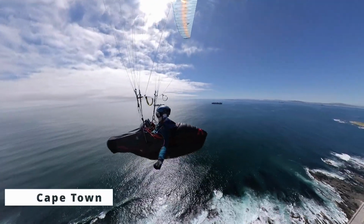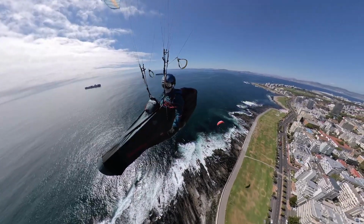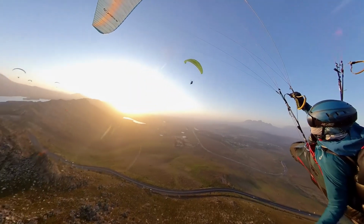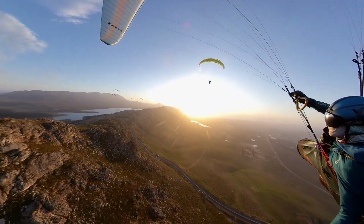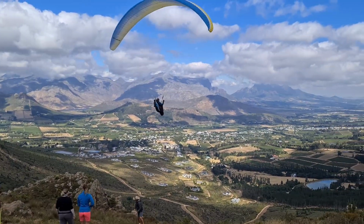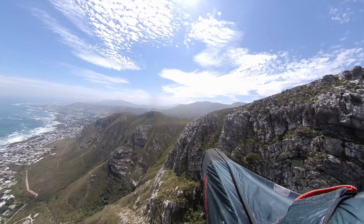Without leaving Cape Town, you already get access to several incredible coastal sites, but within 1 to 2 hours drive, there's actually tons of takeoffs, working with different directions and offering quite good cross-country possibilities. What is actually pretty cool about the Western Cape is that there's plenty of mountains. Those sites that I've mentioned are not really isolated. You can fly in between them, you can connect them.